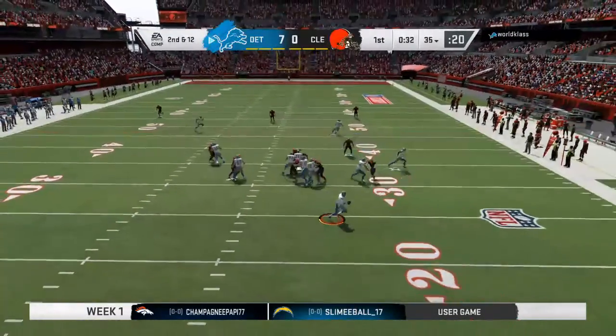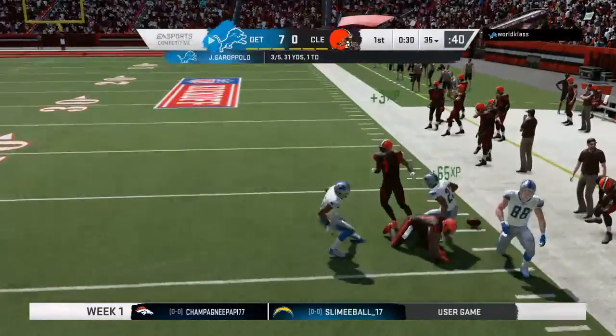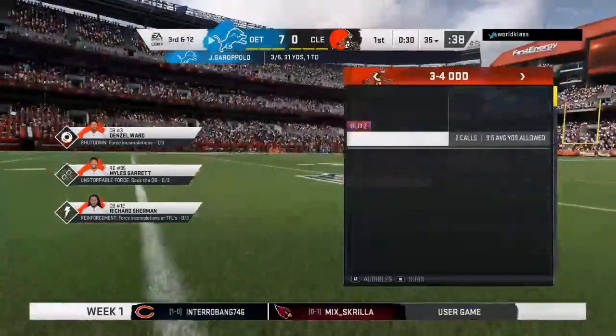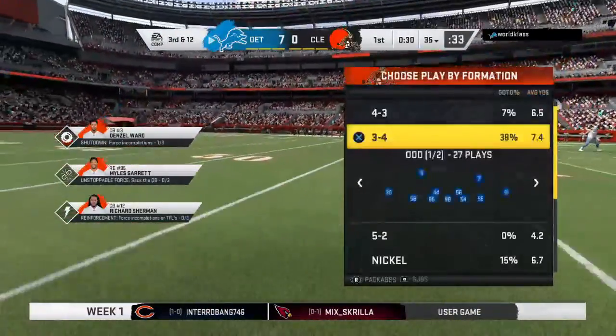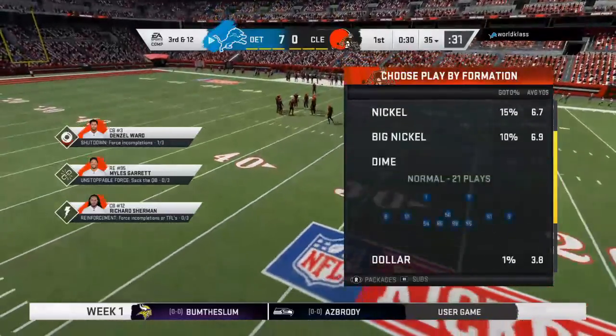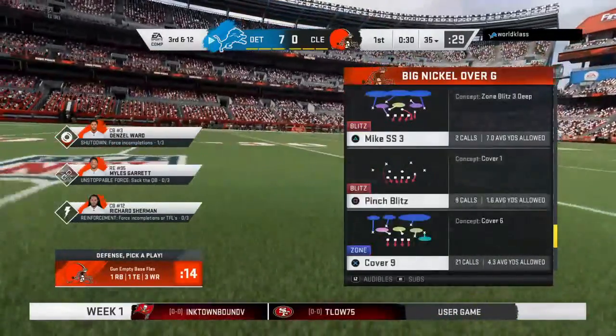On 2nd and 12, Garoppolo rolling to his right, and this one incomplete. Too much contact to hold on to that one, and it's third down. You get a tight end like this, and you know he's used to dishing out punishment, but here, he's one that has to absorb the contact, and as a result, unable to hold on to the football.